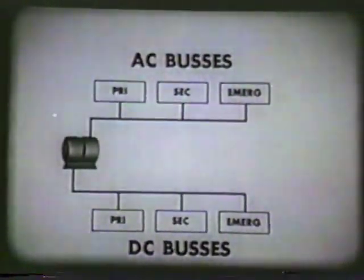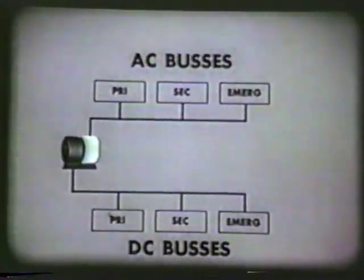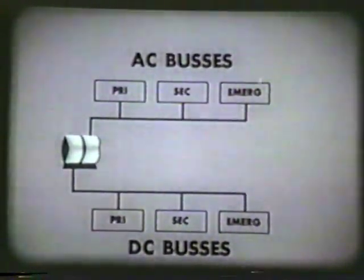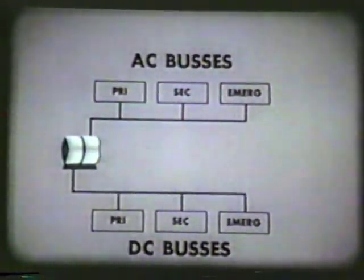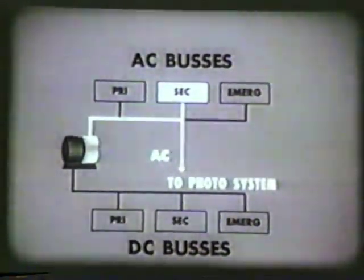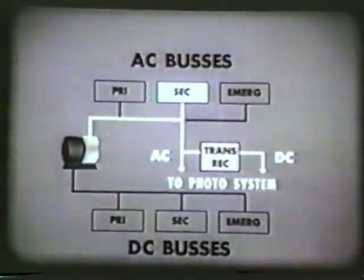The electrical system consists of a 12 kVA 115 and 200 volt AC generator and 68 ampere 28 volt DC generator. AC power to the photo system comes from the secondary AC bus. DC power is obtained from a transformer rectifier in the photoelectrical system.